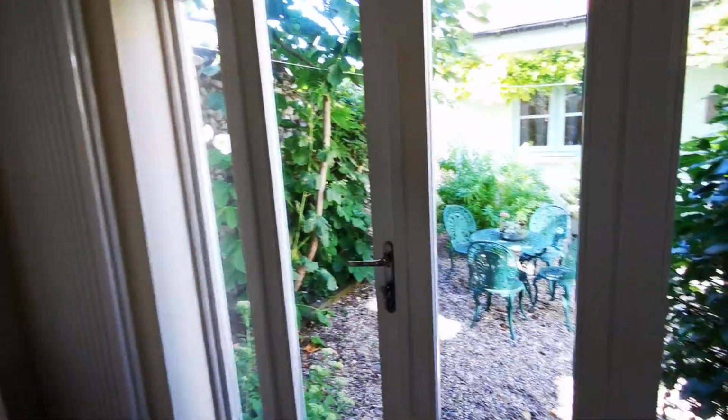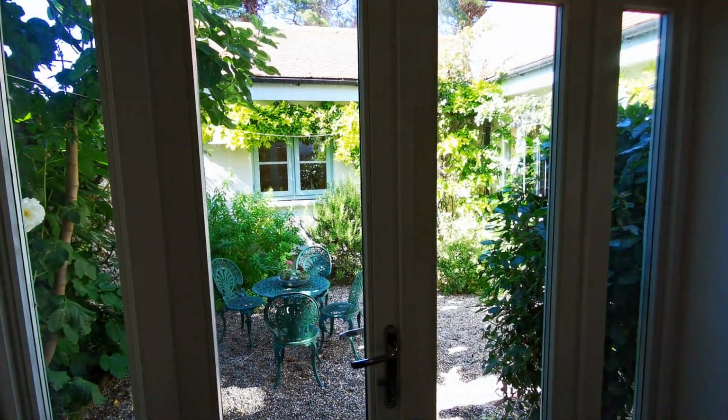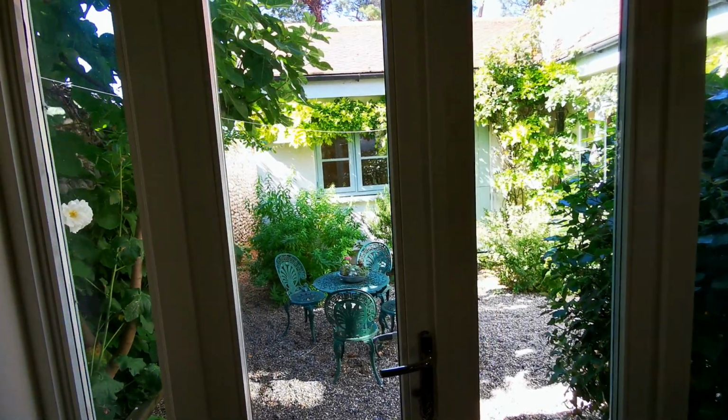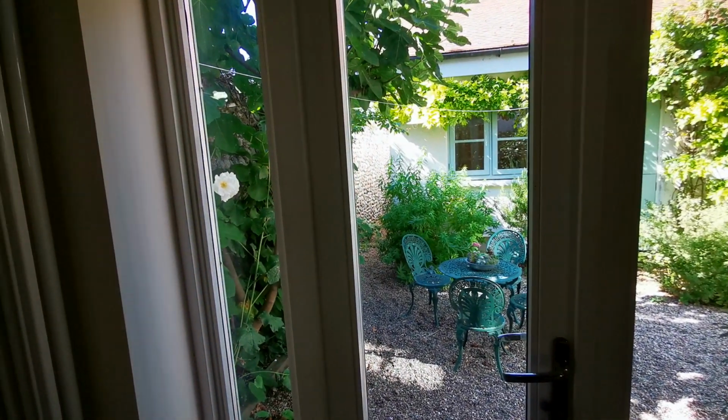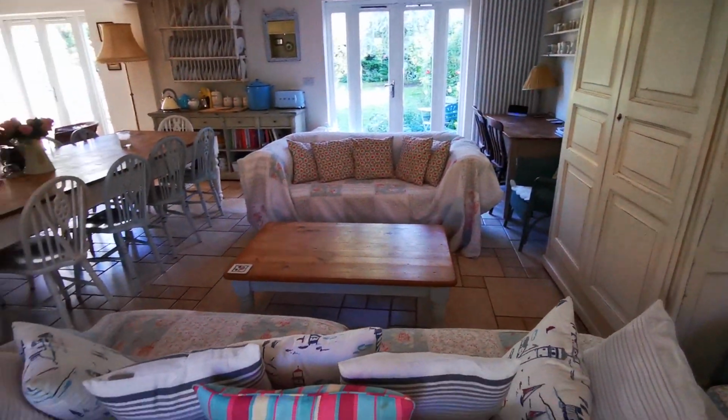We've got on the right here the rear courtyard. You can see how lovely and sunny that is. It's gorgeous in the evenings, really catches the evening sun, which sets out over the cast stone wall down towards the quay.